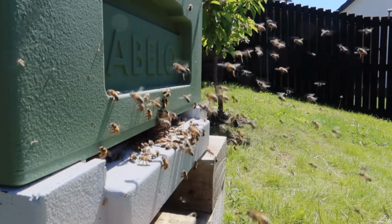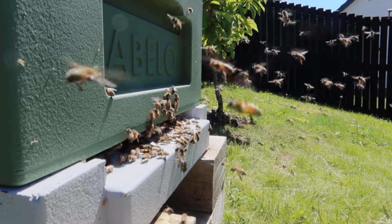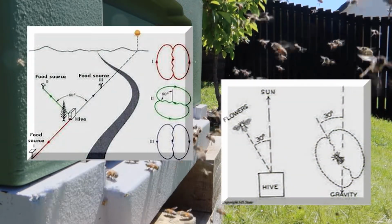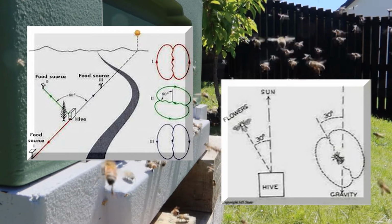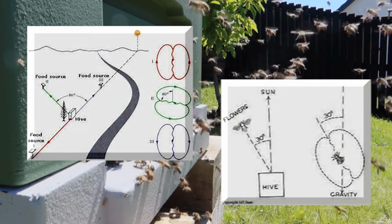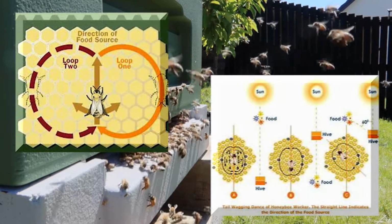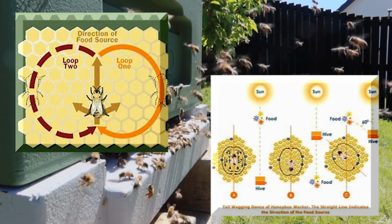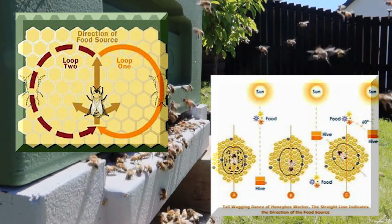A honeybee's ability to see polarized light gives it a keen sense of direction. Using it, the bee can communicate to other bees where a patch of flowers can be found by the well-known Waggle Dance. This dance uses the angle between the sun's current position and the destination to indicate in which direction foragers should fly. How far they should fly is encoded in another way altogether.